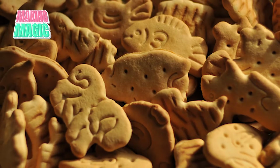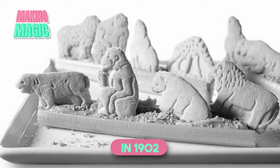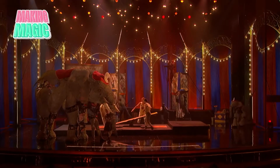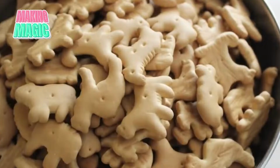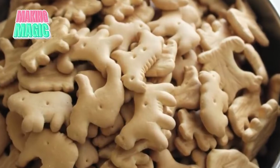These crackers, as simple as they are, have been around for over a century, starting their journey in 1902. They were named after the famous showman P.T. Barnum, whose traveling circus had become the stuff of legend by then. The idea was genius. Combine the excitement of a circus with a treat that's easy to snack on. And that is how Barnum's Animal Crackers became not just a snack, but a childhood icon.